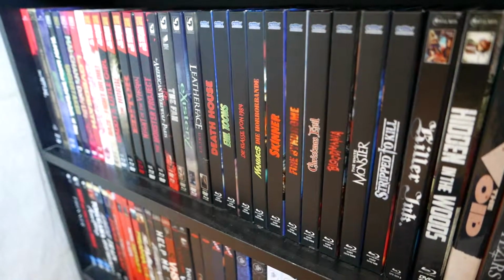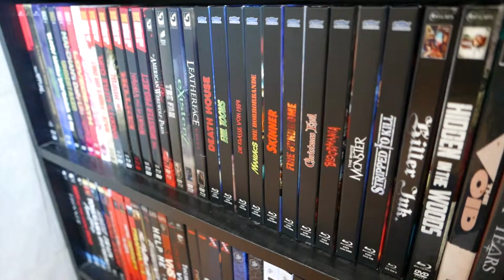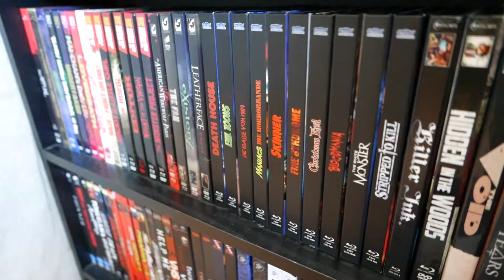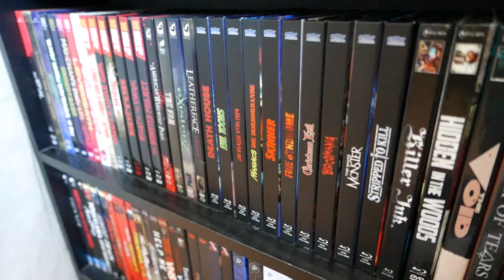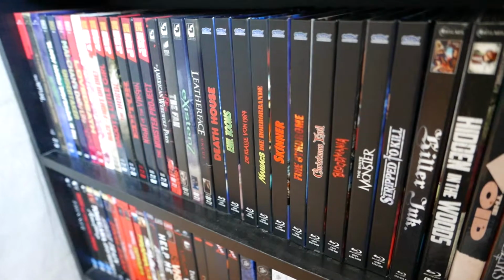Today we will be taking a look through my CMV Laservision Mediabook collection. Another German label, of course. They release a lot of obscure horror titles, many of which haven't even been released in the UK on DVD, let alone Blu-ray. So I always tend to look out for their upcoming future releases.